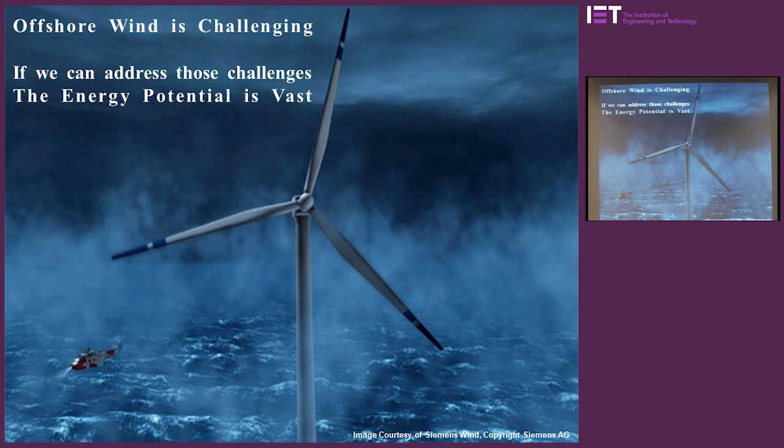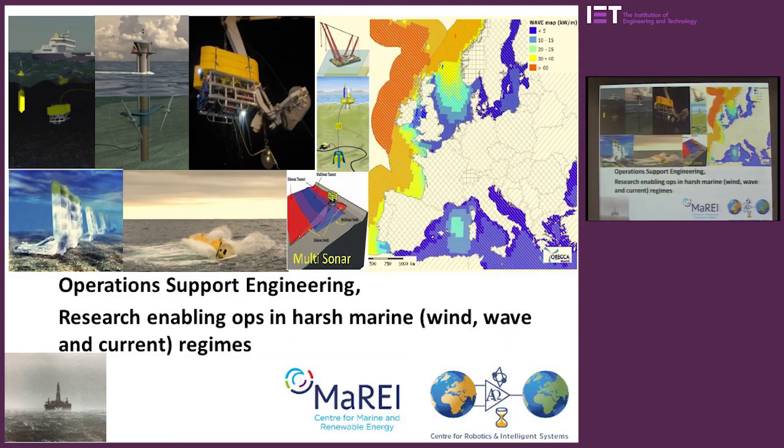Compared to onshore wind, if there's a technical problem, you can have an engineer up servicing it the same day. With offshore wind, if you cannot deal with the servicing, you potentially have very expensive plant downtime. Okay, so a lot of the focus is operation support engineering, so research enabling operations in the harsh marine wind, wave and current regimes.